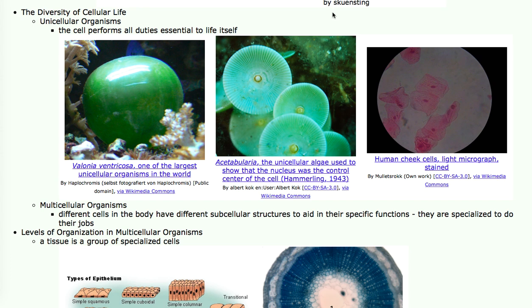Okay, this last part on cell bio is a discussion of how cells are put together in organisms, and it's like cell organization. Unicellular organisms, we don't really need to say much about them because they're just one cell and they don't really pile on top of each other to make bigger structures. There are some rather large unicellular life forms.